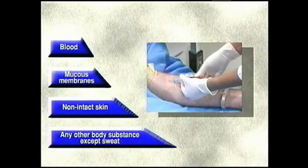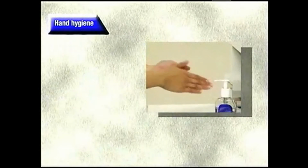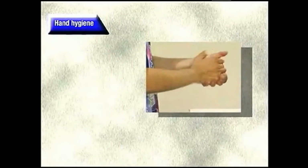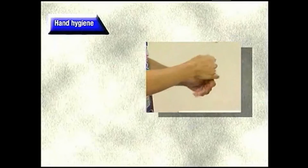The risk of infection can be minimized if all healthcare workers use the following standard precautions guidelines. Decontaminate hands before and after patient care, regardless of whether gloves are worn. If you are wearing gloves, decontaminate hands immediately after removing the gloves and between patient contacts.